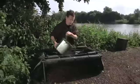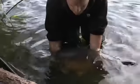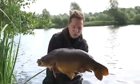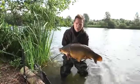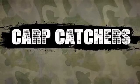On the baited area we messed about with, that rattled off at early hours of the morning. Good fight, lovely looking fish. 20-pound old warrior, hopefully there'll be a few more chunks bigger than this one. Awesome.